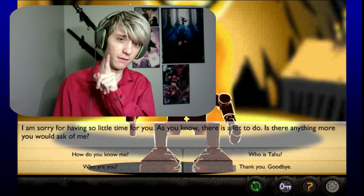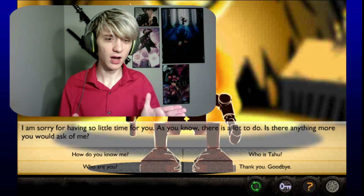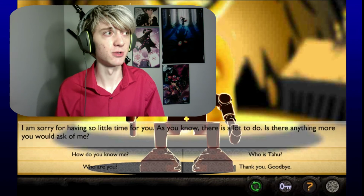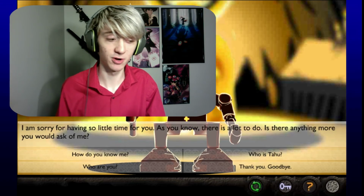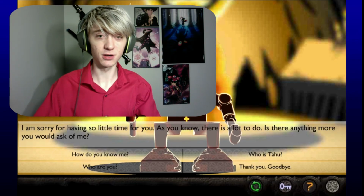Also, all the Toa have masks which give them powers, although that isn't delved too deep into. In fact, I don't even remember what Tahu's mask power is. That's kind of impressive, since I know what a lot of the other Toa's are. Anyway, let's go ahead and talk to Vakama now.